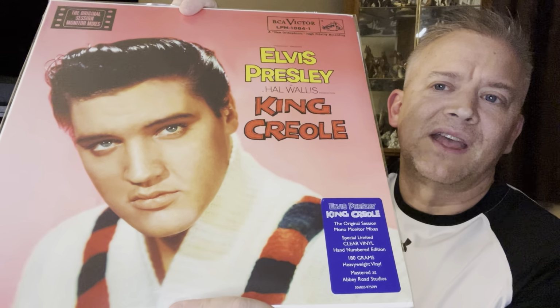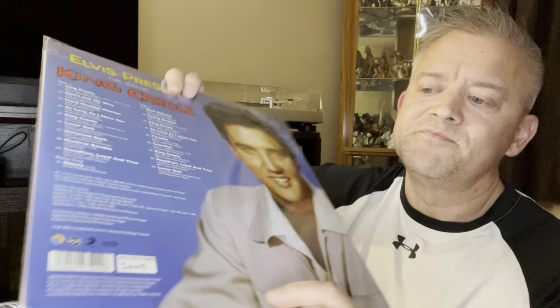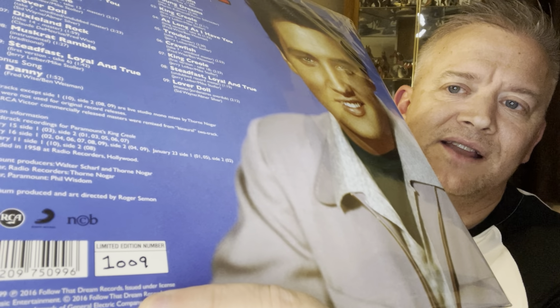I can never say the whole thing. It's a mouthful: the original session mono monitor mixes. And what's really cool about this is, I shall open it. But there it is. This one's numbered, and you can also get this one at the Elvis Shop of London. It's still available. I got number 1009.